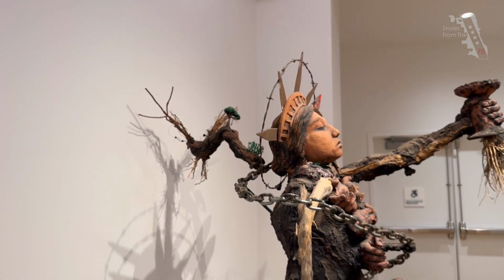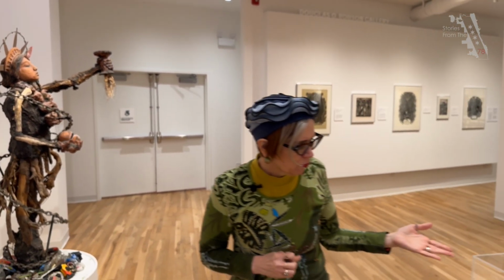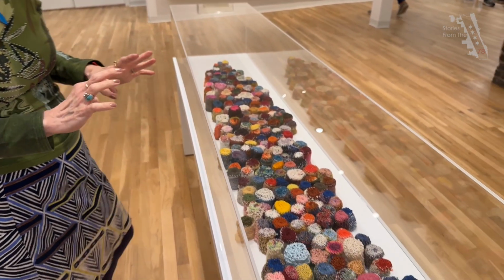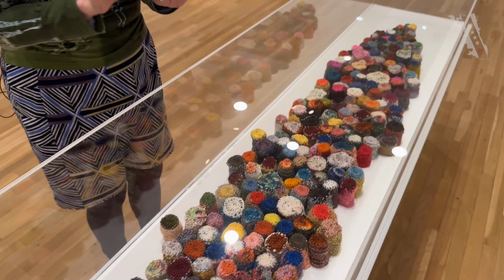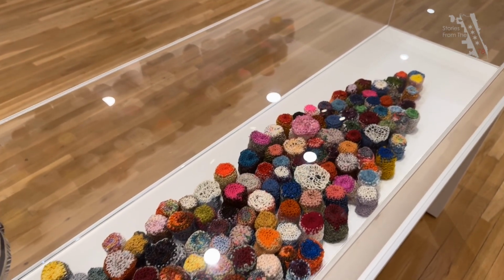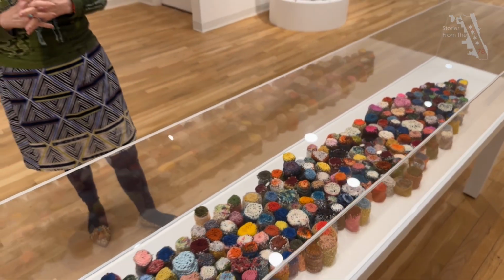Yeah, really beautiful. And this is work by Pooja Pitti, who is an immigrant from India. And she has made these little knitted and crocheted pods, and each one of them contains a little slip of paper where she wrote something that was meaningful to her. Oh, wow. Yeah, really quite beautiful. It's incredible that these folks were all self-taught.